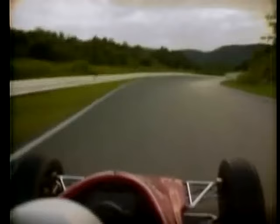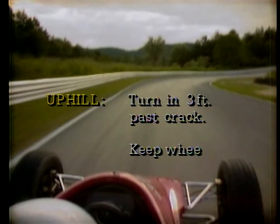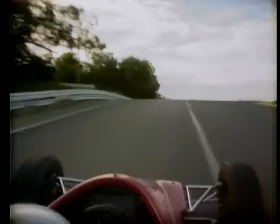While we're waiting to come up to the next corner, we think about where we're going to look in our mirrors, take a look at the gauges, both the oil pressure and the water temp. Coming up to the uphill, we're looking for a crack in the road. We can't turn in at it, but we can turn in 3 feet past it. In the uphill, we have to keep in mind as we come up over the hill, the car's going to lose traction, and we need to straighten the steering wheel, or else we'll spin the tires and go off the road to the inside.